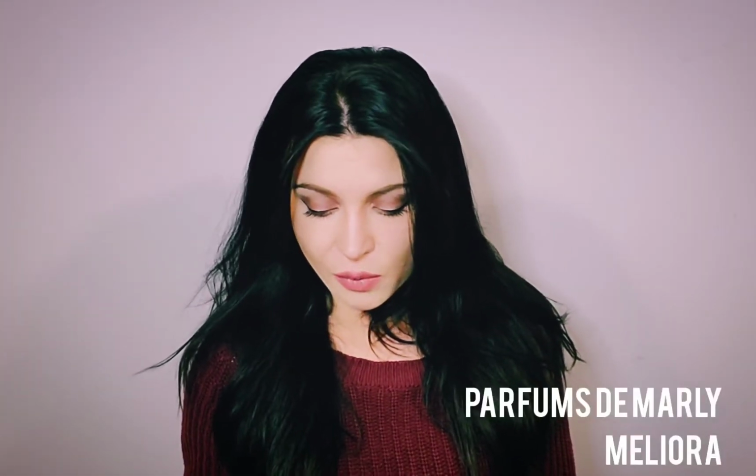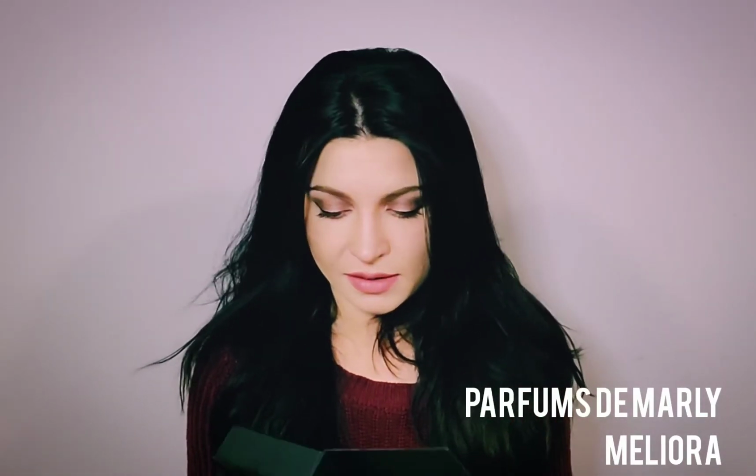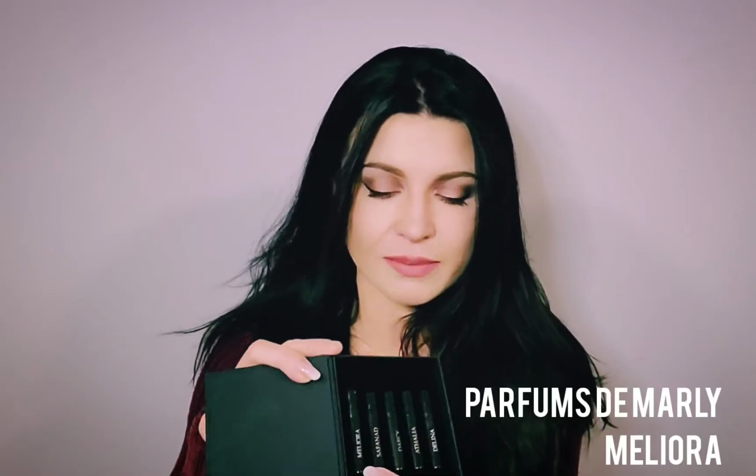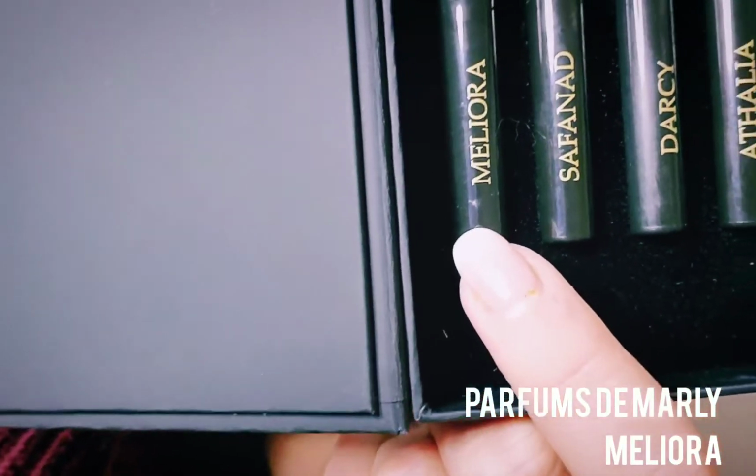And then the next one that I tried was Meliora. I'm just going to leave them in here because I keep dropping them. So Meliora is right there. I don't know if you can see it. There it is.